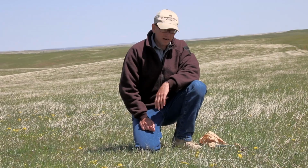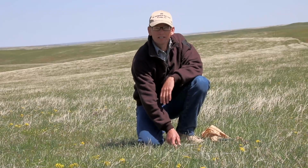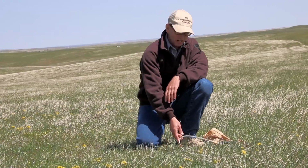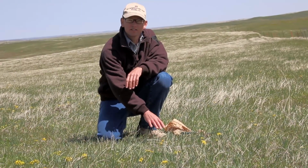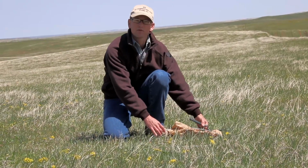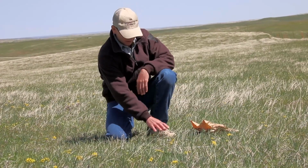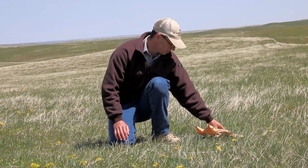So another common way that we use to estimate annual forage production is called the clip and weigh method. And what I've done is that within my key area, I want to use a standard size hoop and clip and weigh all of this year's vegetation that's inside of it. So what I've got is a hoop. This one happens to be 1.92 square feet, which is just a nice standard number for me to multiply those numbers out and get a pounds per acre basis.